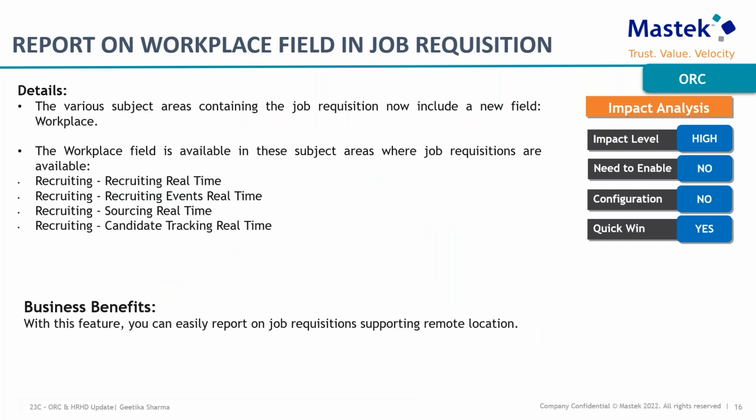Next is report on workplace field in job requisition. So this is regarding the analytics. In the previous release, we mentioned that there is a workplace field available in job requisitions, wherein you can decide, or in the offer information, you can mention if the requisition is open for remote location or hybrid or on-site. Right now, you can also report on it.